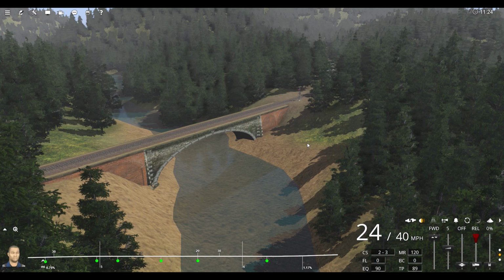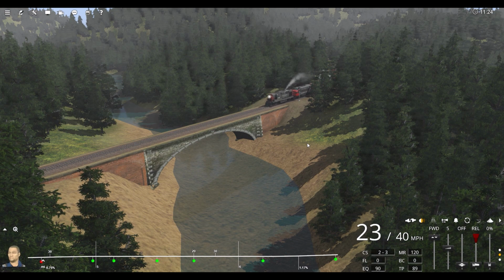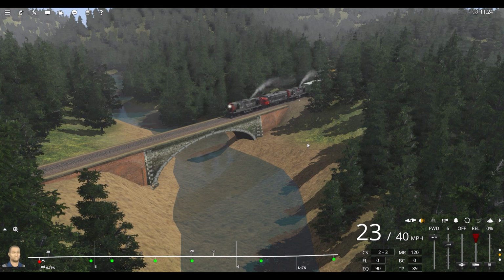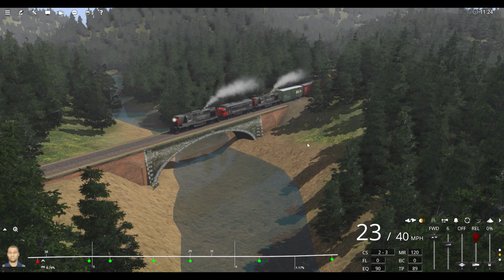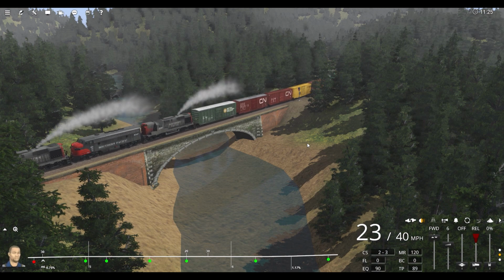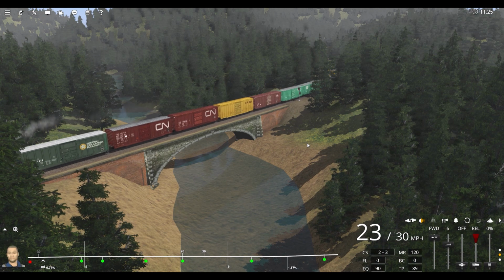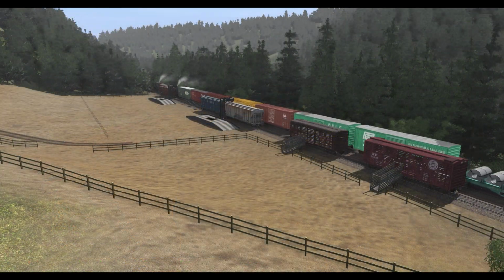You can't really see it from here, but we've just passed through a horseshoe curve, and we're now crossing over the second bridge that crosses this river here, or I guess you can call it a creek. It's not very big. I have decided to replace this bridge. I have a video coming out in the future where I'll actually show the process of replacing this bridge.